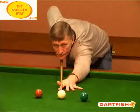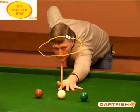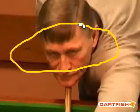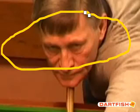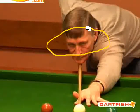Now, looking at the eye movements. We're looking now at the eye movements. Let's put a pair of spectacles on and see what's going on here. I want to get the cue ball in as well.